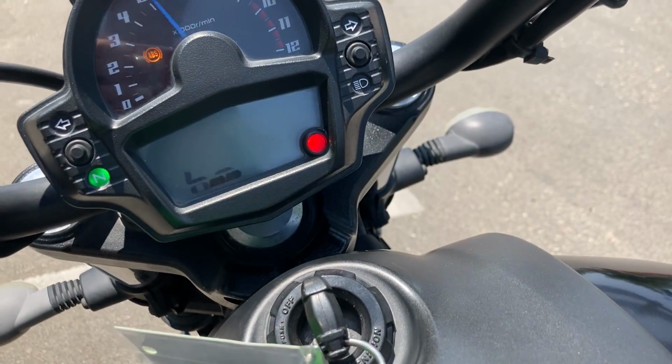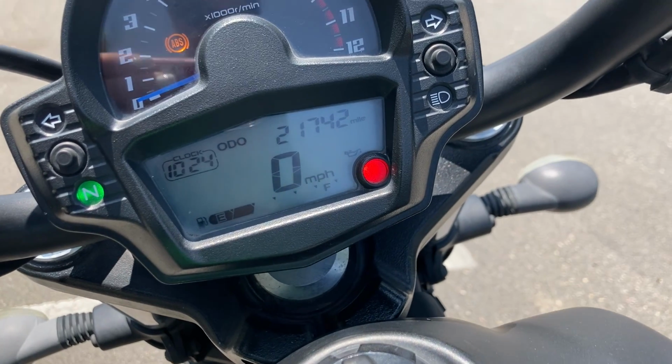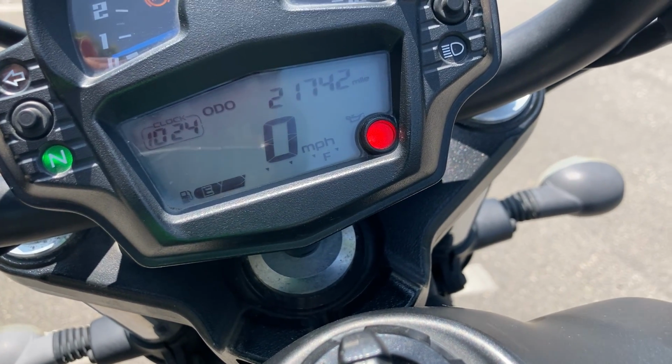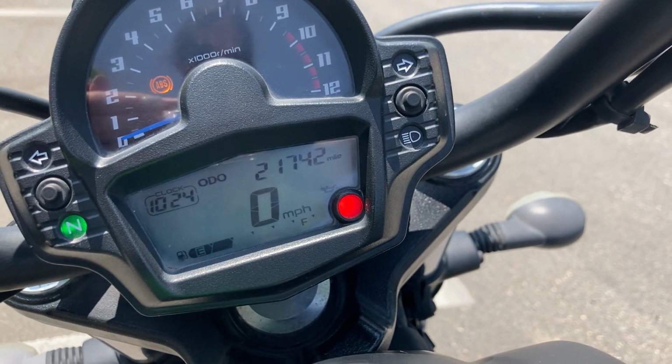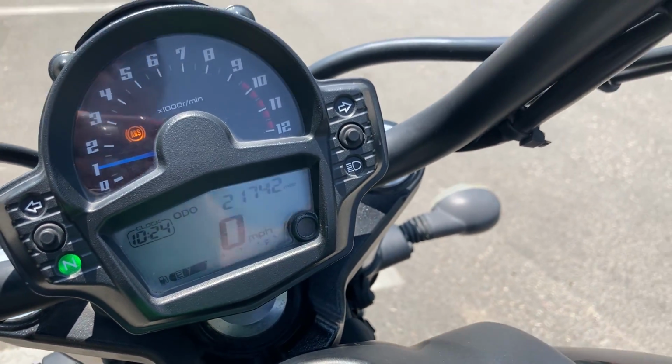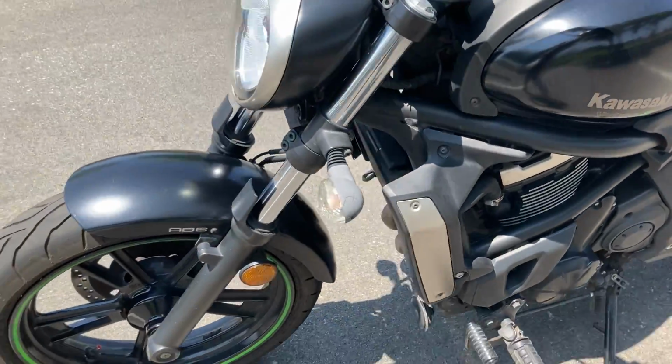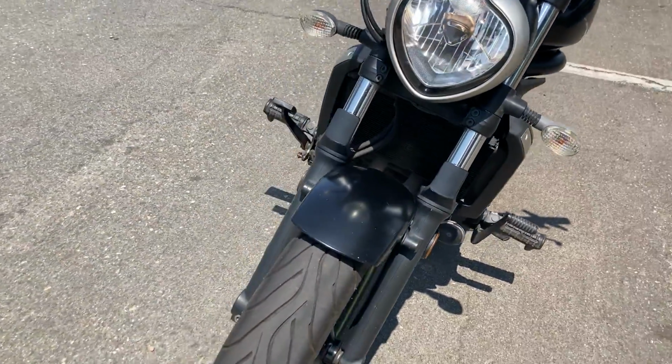Keys right here in the front. And for miles, we are at 21,742. And like I said before, this bike is extremely quiet.